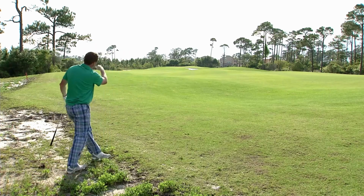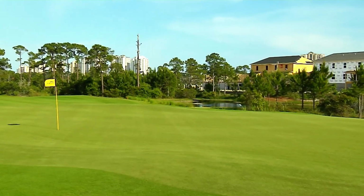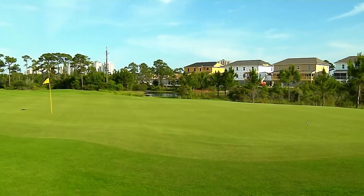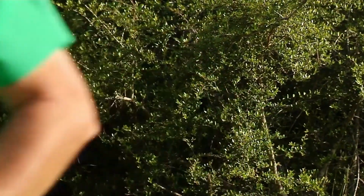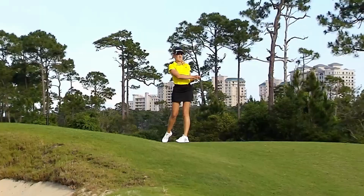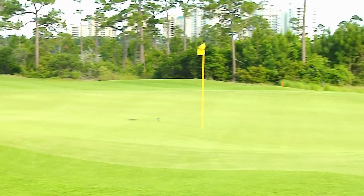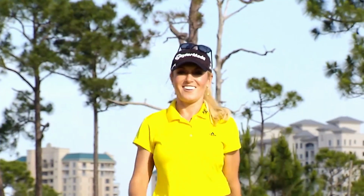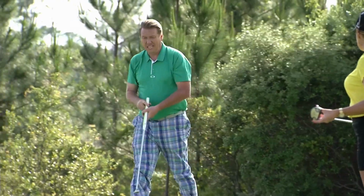Stay there, ball. That looks pretty good. Get up. Little eagle putt, little eagle putt. Oh, you almost made it. Well, you're on in 2. I had to do something. Had to go for it. A little bit of eagle putt here.